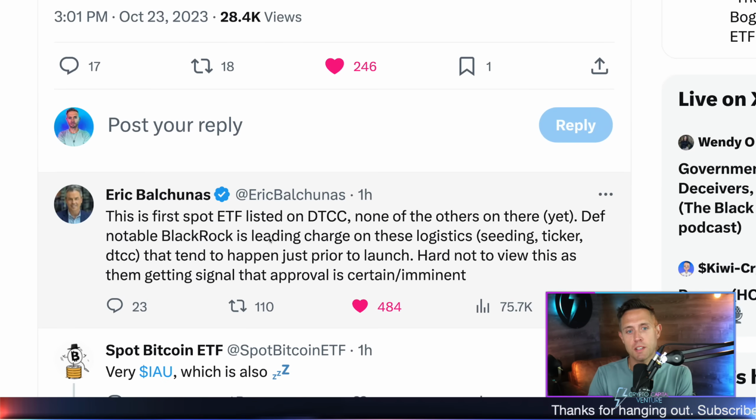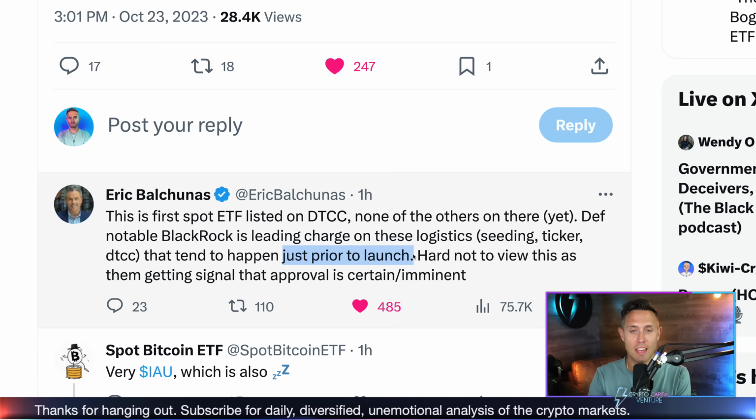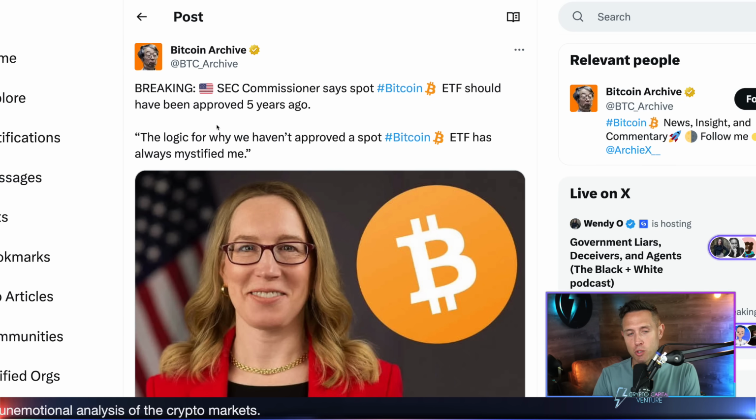This is first spot ETF listed on DTCC, none of the others on there yet. Definitely notable. BlackRock is leading charge on these logistics, seeding the ticker DTCC that tend to happen just prior to launch. Imminent. Hard not to view this as them getting signal that approval is certain. Imminent. There it is, right there. So all of that happening, and it's kind of a big deal on crypto Twitter.